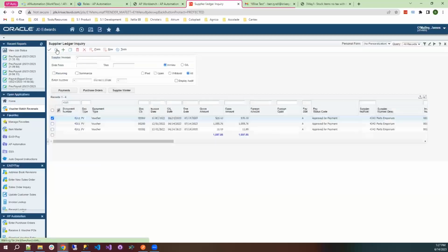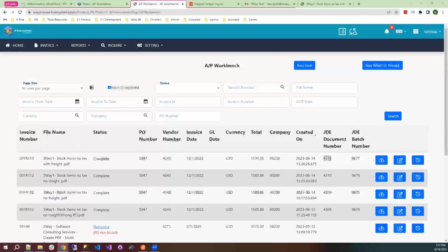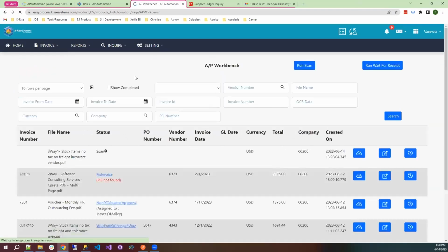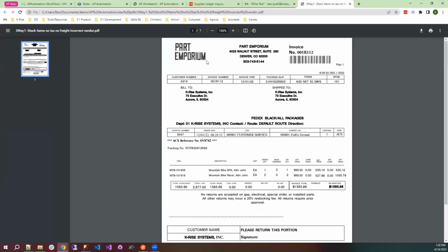So once again, I'll reverse this, and we'll go into the next example. Go back to the AP workbench and see the scan status. And this is the invoice that I'm uploading now. So this is once again going to be the same thing as that first example, but this one has an incorrect vendor name and an incorrect vendor address.